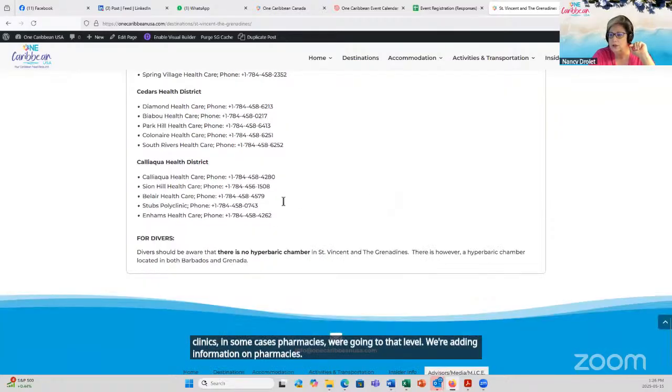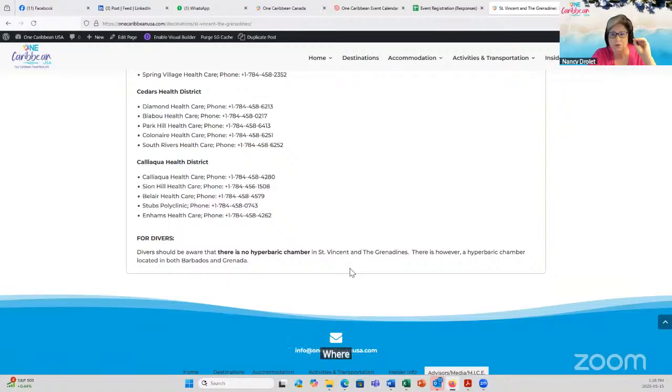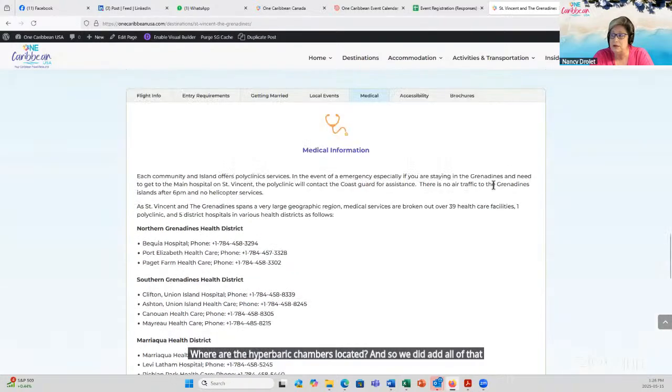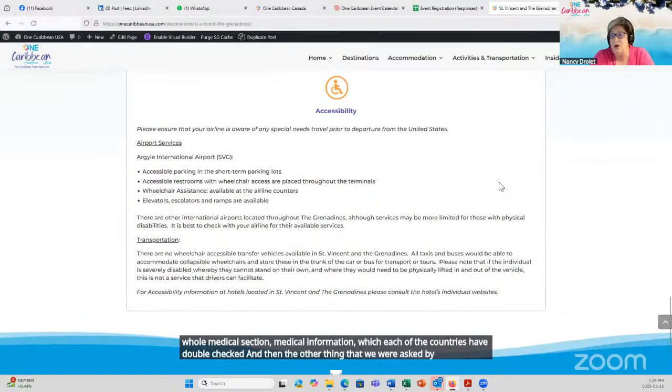And then we also wanted to point out, particularly for divers, because we have so many people that are diving when they go to the Caribbean, where are the hyperbaric chambers located? And so we did add all of that into this whole medical section, medical information, which each of the countries have double checked.